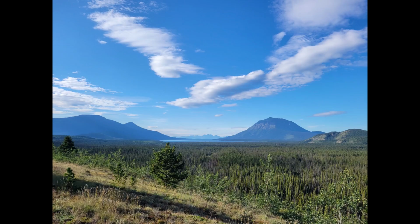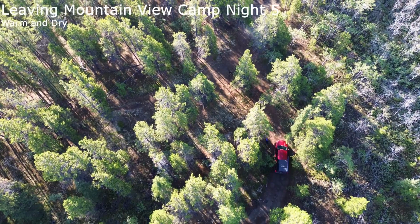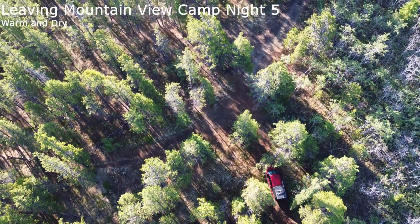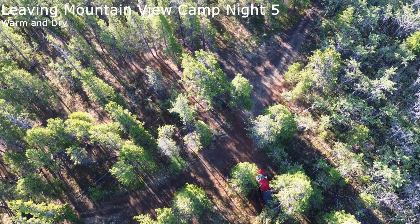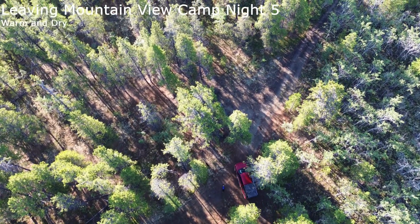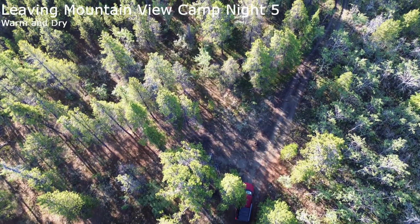And then we left town and headed to our next camp spot, which was beautiful. Especially, this is the next day, when we were leaving. The view was just spectacular. And it was just really peaceful. A really nice spot, one of my favourites, I think. Being able to see the mountains, and it was just very calm and very peaceful.